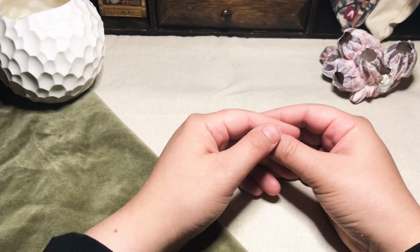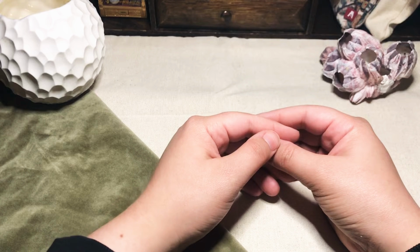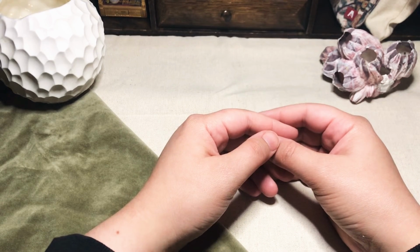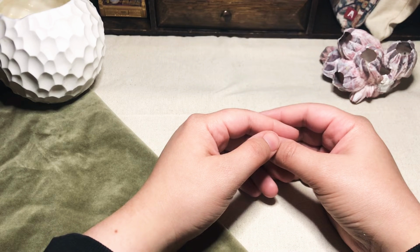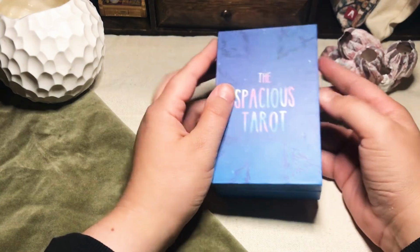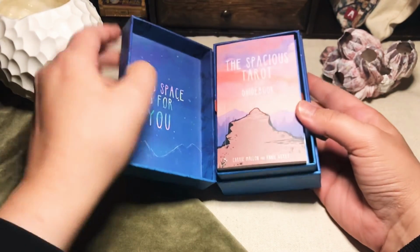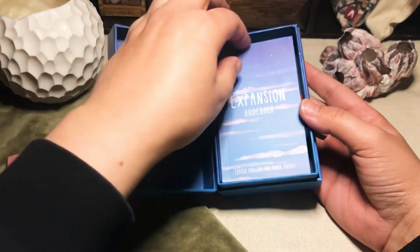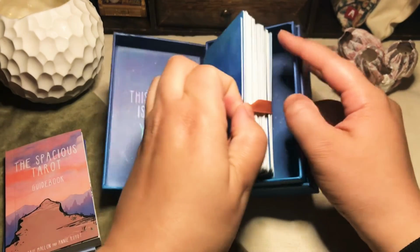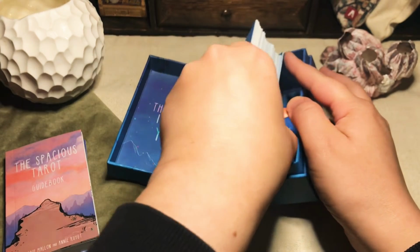I tend to like to wander into some unusual shops as I travel and see if I can find any tarot or oracle decks that I haven't seen. Starting off with this one. Oh wow, I saw this a while ago and I kind of said, no, I don't think I'll get it because I had the Majestic Earth Tarot.